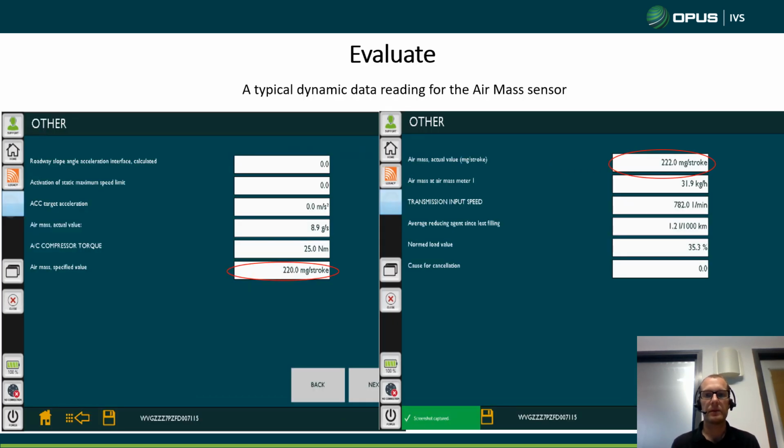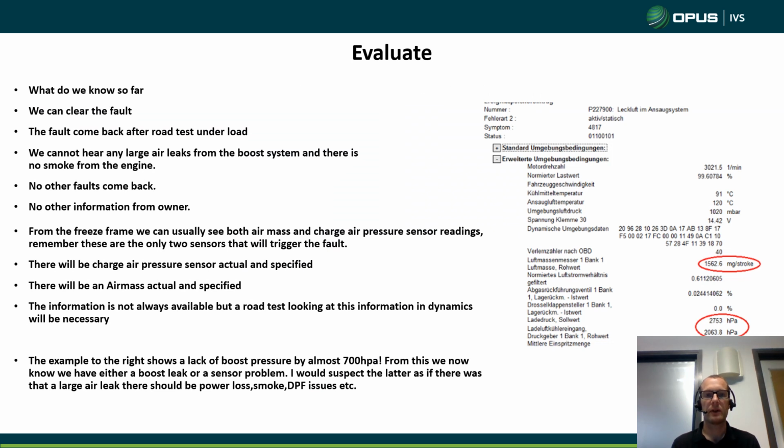Air mass is the same scenario again. You've got a specified and an actual there. Okay, so let's just move on. Let's evaluate what we've got. So we haven't even opened the bonnet on this car.